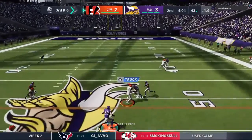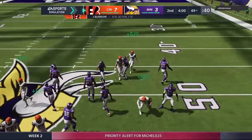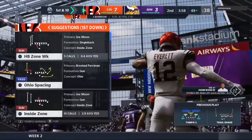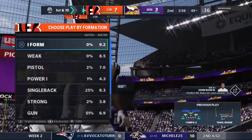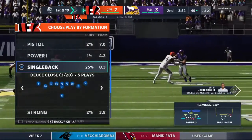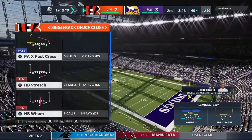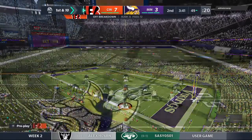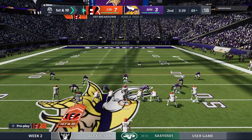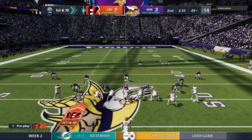3rd down, he'll drop to throw. That's going to be complete to his tight end, Everett. And he's got the 1st down yardage as he takes it down to the 49. Back-to-back receptions for him, and it's another 1st down. 1st down, Bengals. From Viking territory now, they'll come up 1st and 10 at the 49-yard line.